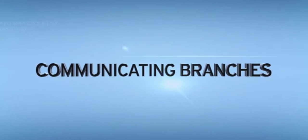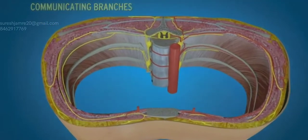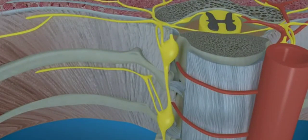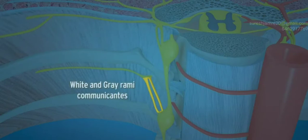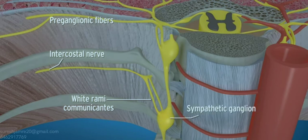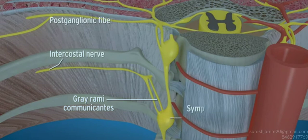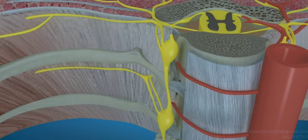Communicating branches. Each nerve communicates with the corresponding thoracic sympathetic ganglion by white and gray rami communicantes. White rami communicantes carry preganglionic fibers from thoracic spinal nerves which are derived from lateral gray column of spinal cord. The gray rami communicantes are proximal to white rami communicantes and carry postganglionic sympathetic fibers from sympathetic ganglion to thoracic spinal nerve. These supply the sweat glands, arrector pili, and smooth muscle cells of blood vessels.